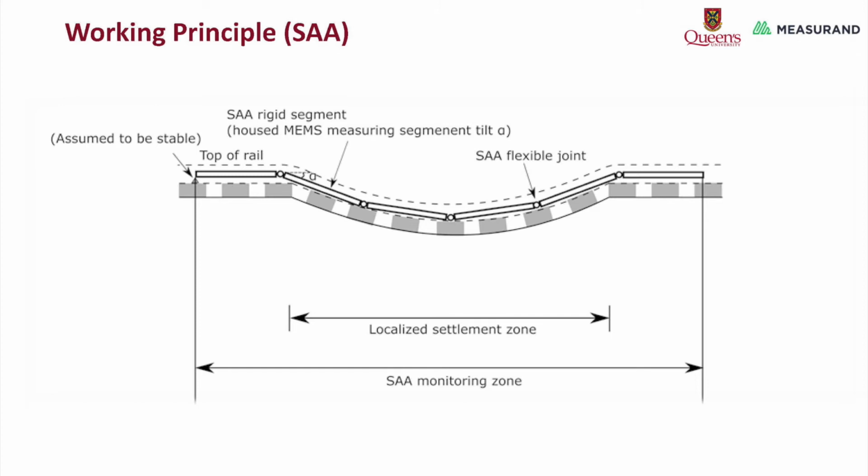So assuming that the ends of our ShapeArray were fixed and not displacing at all, then the segments in between are going to rotate at a certain angle. We're going to take that angle, multiply it by the length, and figure out the displacement of each one of those segments to be able to get a sense of what the displacement bowl looks like in this case.